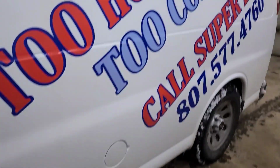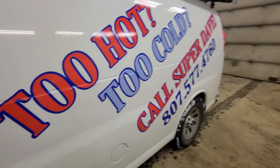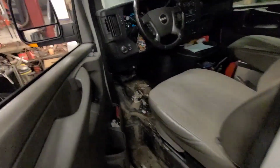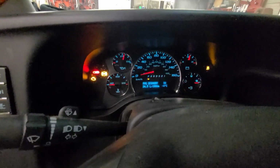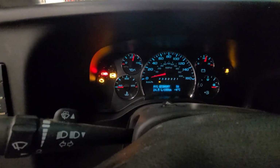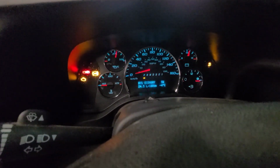Today we have a 2011 GMC van. It's a commercial van, heating and ventilation company, and it's got a bunch of lights on the dash. Got a check engine light, ABS light, brake warning light, and traction control light on.